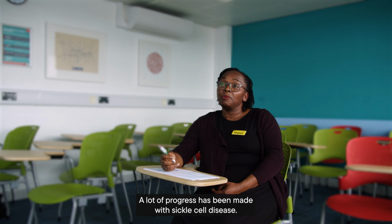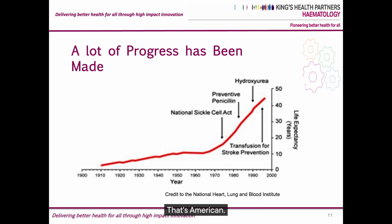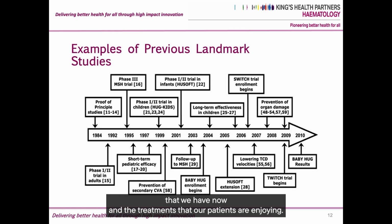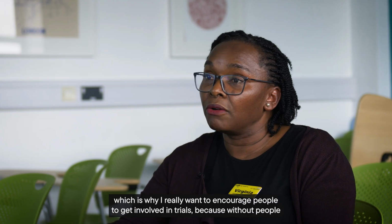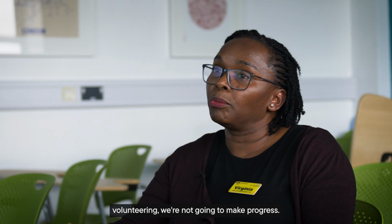A lot of progress has been made with sickle cell disease. Some of this data is actually American because we don't have a National Sickle Cell Act. That's American. But you can see progress since the 1970s. And these are examples of some of the landmark studies that have been done around sickle cell that has resulted in some of the practices that we have now and the treatment that our patients are enjoying. So this is actually a very exciting time in terms of sickle cell disease management, which is why I really want to encourage people to get involved in trials, because without people volunteering, we're not going to make progress.